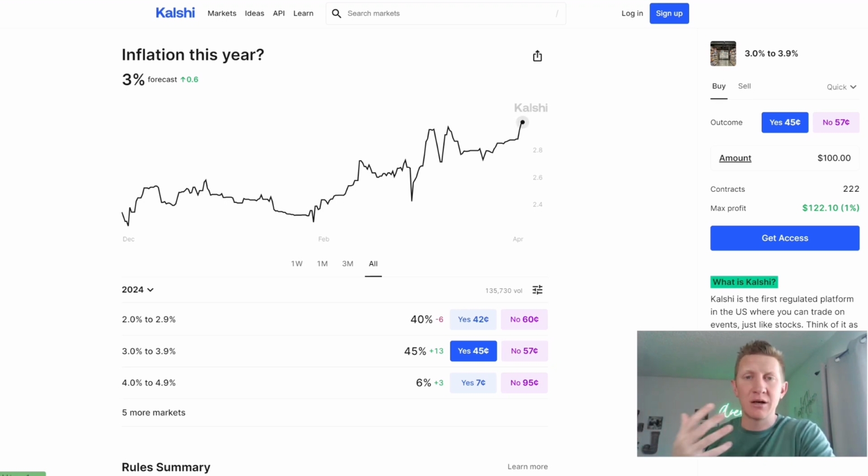So based on news that comes out, your bet may become more profitable even though it hasn't yet ended. And you can decide to take profits early, or you can wait and hold it all the way until expiration.